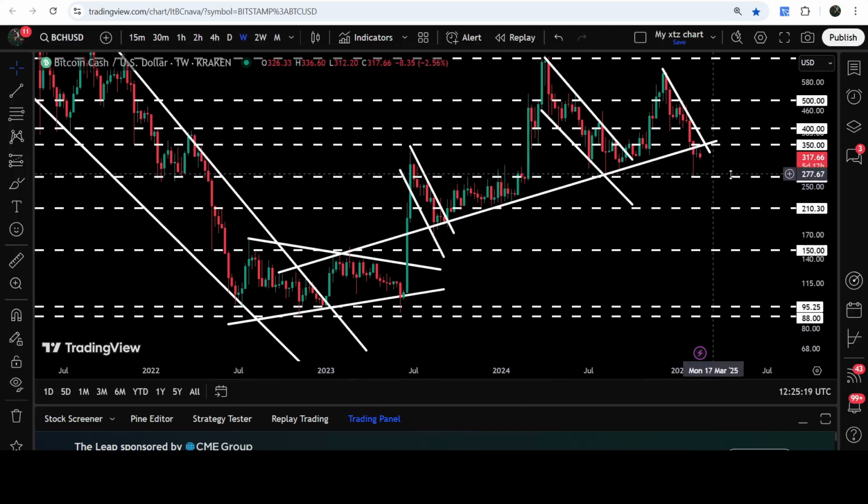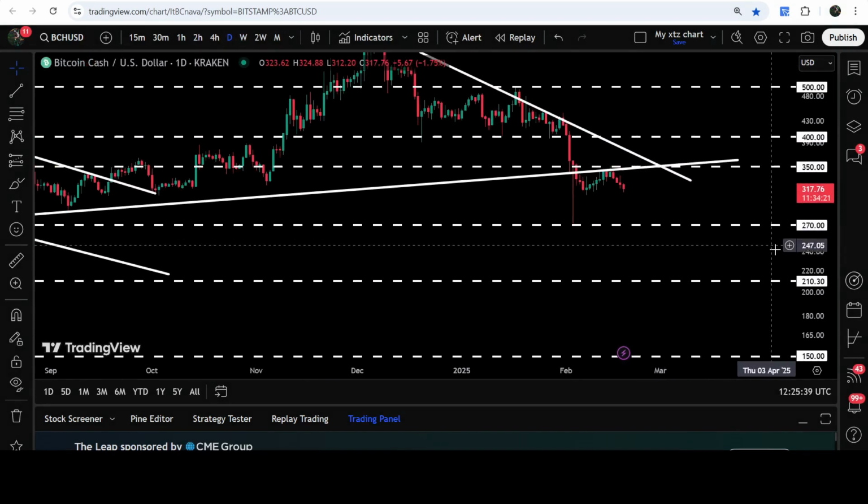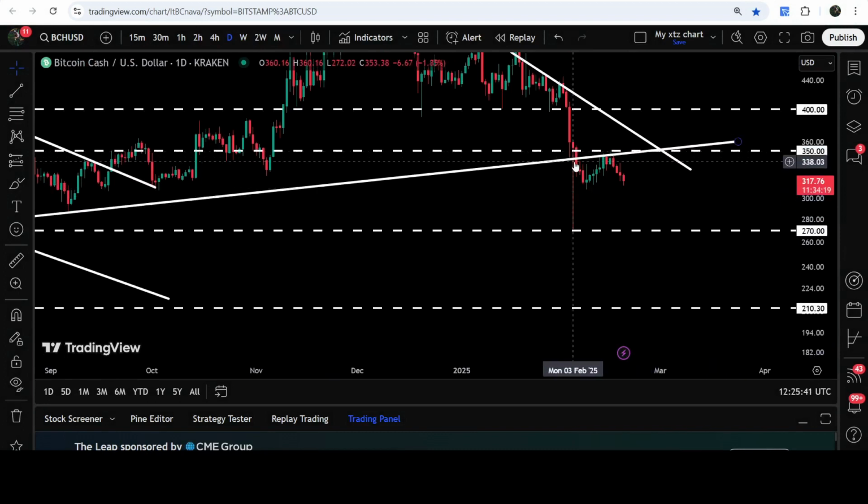We have also tested this very long-term support of $270. That was previously acting as support here, resistance here, and support here. And now, again, the price has bounced very well after testing this support. However, there is still a probability that we may test this support once again, because the price line is now getting rejected by this uptrend line resistance. This rejection is very clearly visible here on the daily time frame chart. You can see that it is once again rejected and moving to the downside.